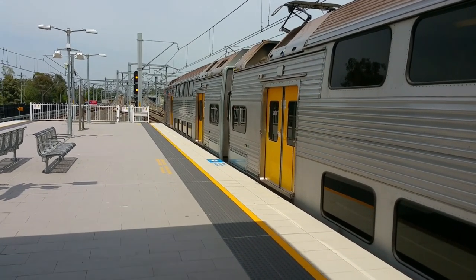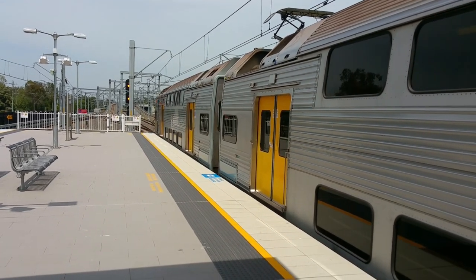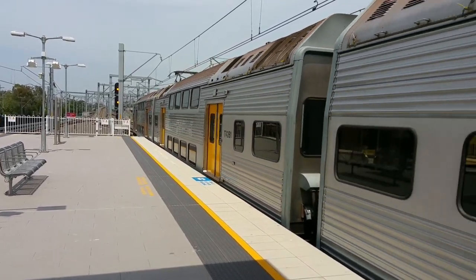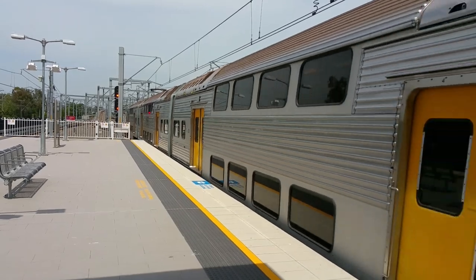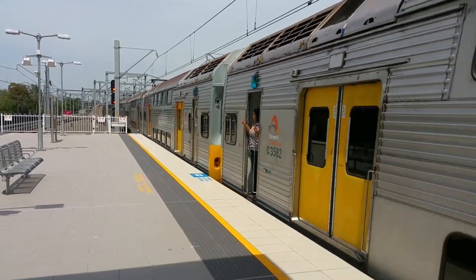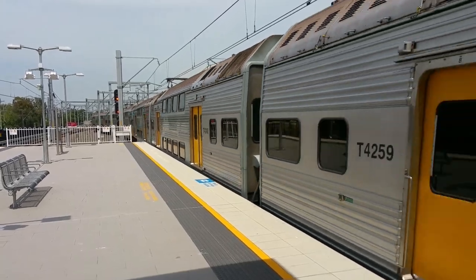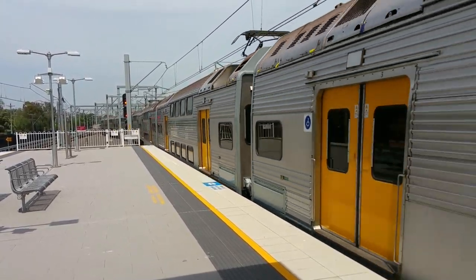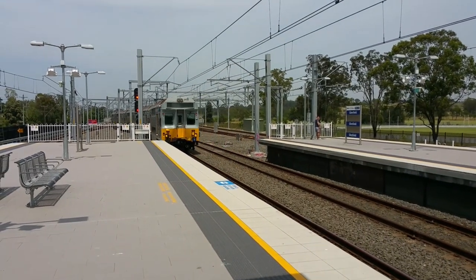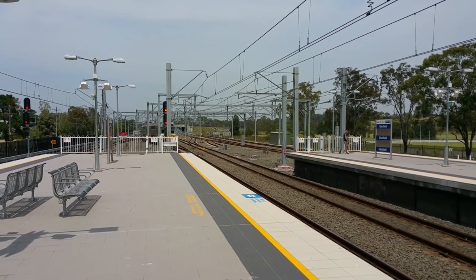Chopper set C2 and friend now departing platform number 3, Leppington service. Trailing half is C7. On platform 3, terminates here. Please do not join this train.